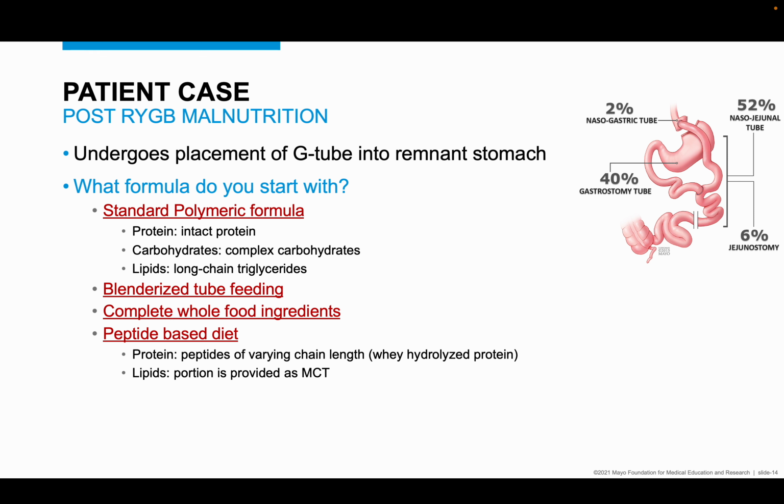There's also peptide-based diets or formulas, and I'll use that term interchangeably. But here what happens is that the protein is enzymatically broken down into di and tripeptides. So normally these proteins are long chains of amino acids, but they're broken down into chains of 2 or 3, sometimes even smaller. The lipids are also provided as medium chain triglycerides.